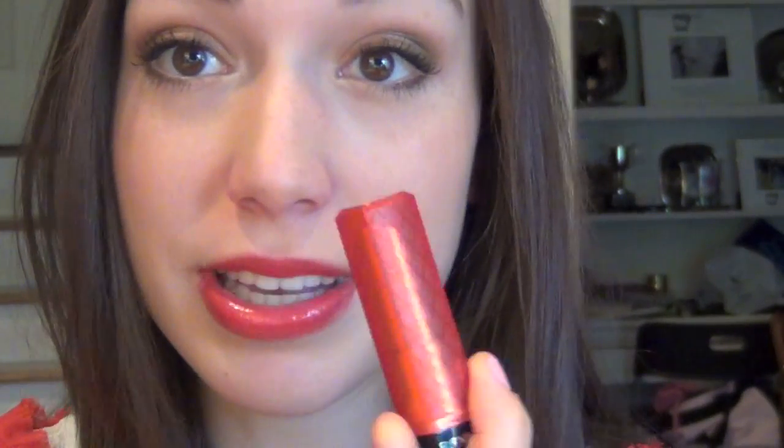Another thing, when you wear a bright color, since they're so moisturizing, it really doesn't settle into any fine lines on your lips or cracks. So it makes wearing a bright color a lot easier than having your lips look all dry and cracky, which is not good. So if you're looking out for a red, this is a really good one to try, and they have a couple other ones too, but this is the only red I have.